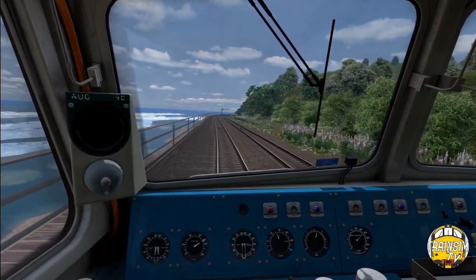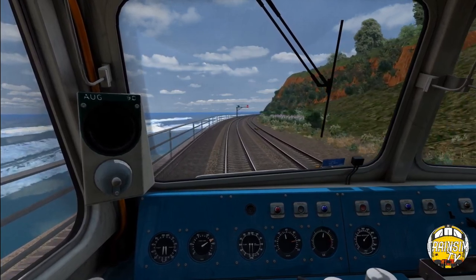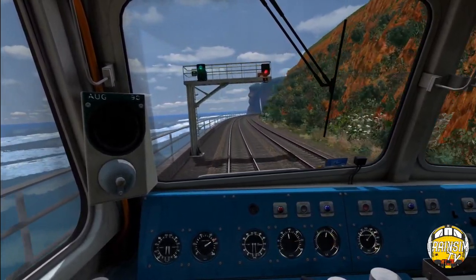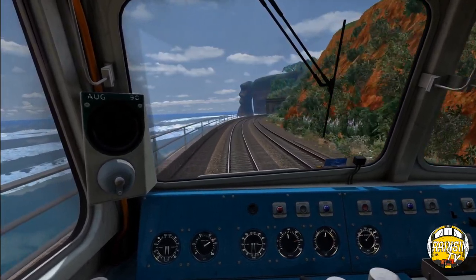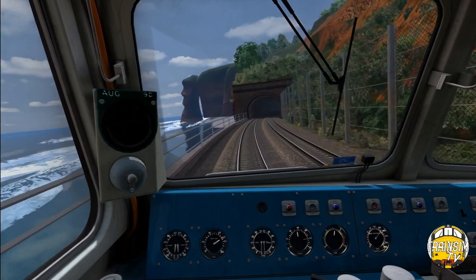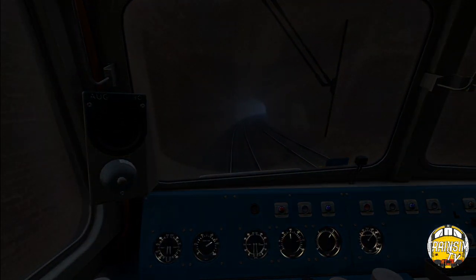It seems a little bit extreme blowing the horns for all those tunnels, but they did actually used to do that quite often back in the days when horns were mandatory for tunnels. I always remember going along on units or whatever and just hearing the constant tones as you go in and out of tunnels. And then usually a longer tone as you went into Parsons Tunnel, which is this one.